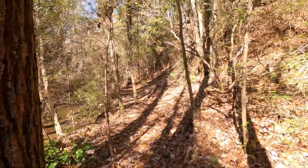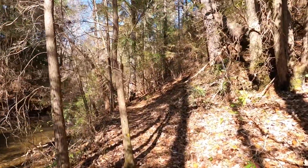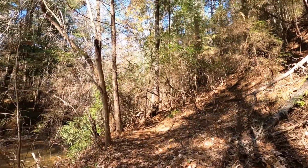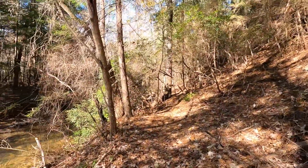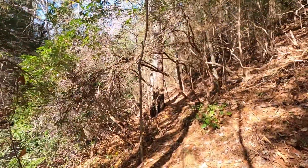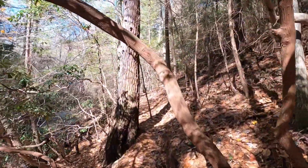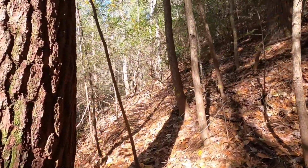So we've come out of that low area now. We got a side slope beside us, and terrain's definitely changed. It's nice though. Got these hemlocks and such. The pine needles down on the ground makes for really great walking. I always love walking on needles. Pine needles, that is. Surgical needles would be no fun, but these are nice.